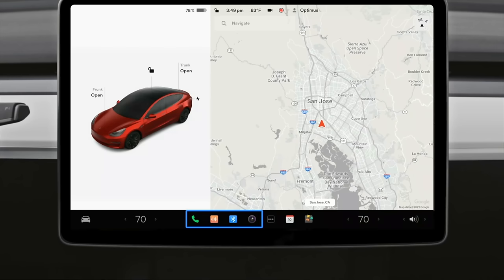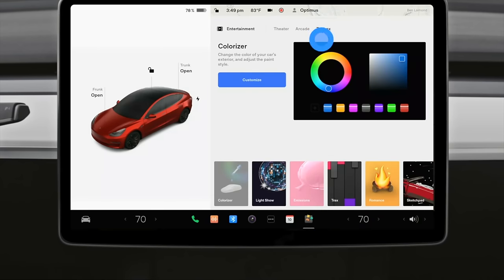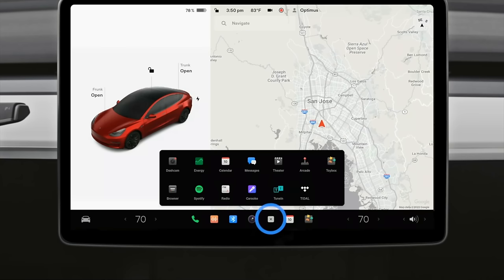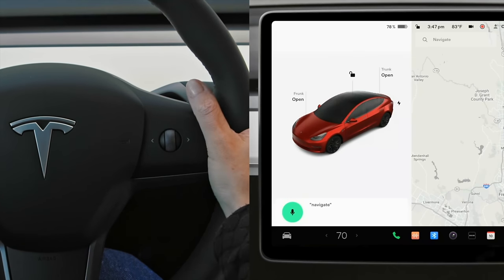But as with any new technology, it can take some time to get used to. That's why it's crucial to spend some time getting to know the ins and outs of your touchscreen display. Learn how to use it effectively and you'll be able to control every aspect of your car from this one central hub. In addition to the touchscreen display, Tesla's voice commands are another fantastic way to control your car hands-free.